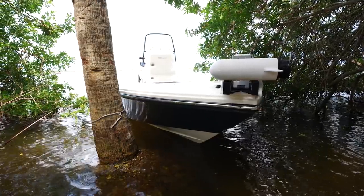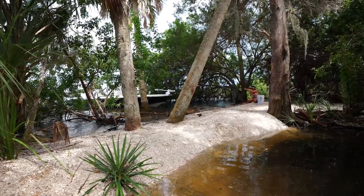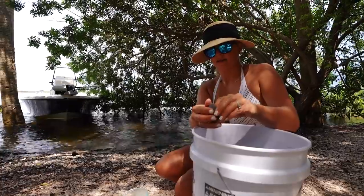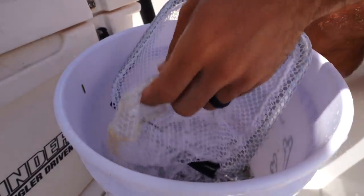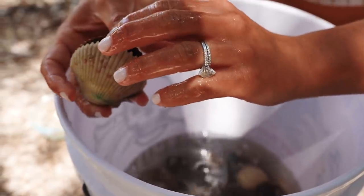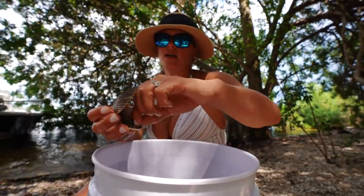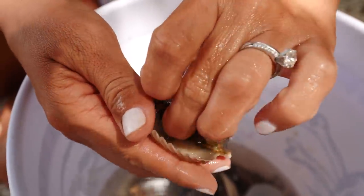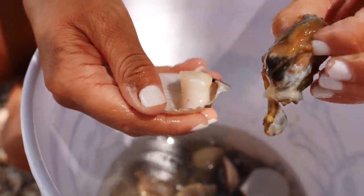Check this out, guys. We found a little hidey hole on one of the islands here in Crystal River. Stephanie's right here cleaning up our scallops. And she's gonna tell you guys exactly how to do it. So the first thing you wanna do is make a brine, like put some ice and water in a bucket and let your scallops sit in it. What it'll cause them to do is sit open. That way you can just peel back all of its insides. Then you remove all of this brown, all the guts, everything, and it should peel back quite easily, and then you're left with the actual scallop. This is the edible portion that we want.